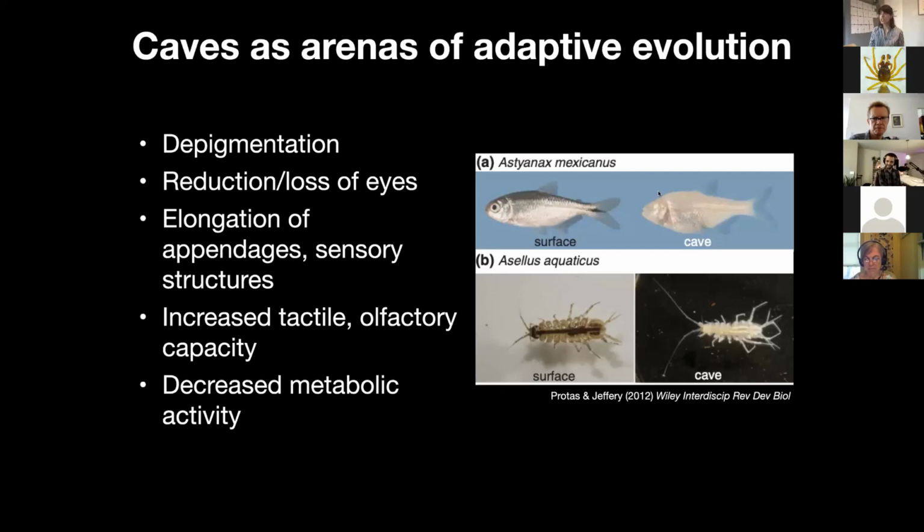And much of what we know about the process of cave adaptation in animals comes from 2 model systems, the teleost fish Astyanax mexicanus and the isopod Asellus aquaticus. There have been multiple independent colonizations into cave habitats in both of these species, and developmental biologists have leveraged this parallel evolution to interrogate whether the same specific genetic pathways produce a particular cave phenotype across different populations.